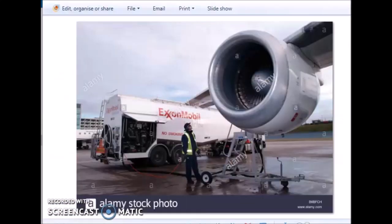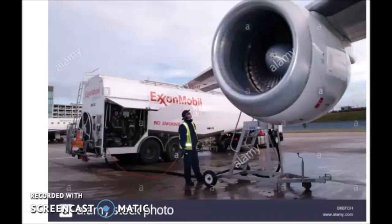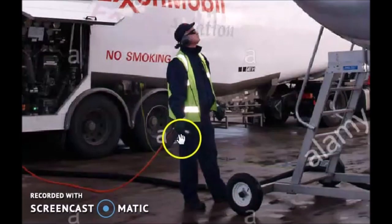This is one way they show us a plane getting refueled, and there is another way, and it's even funnier than this. Before we move on, I have no idea what this guy is holding here. I don't know what that is. Anybody any guesses?